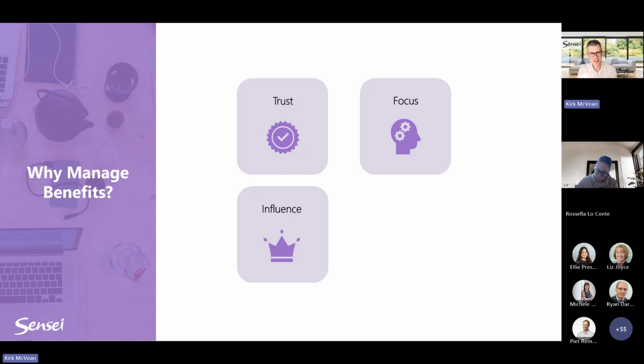The next one, influence. So we want to influence our companies and our organizations to make better decisions. And through benefits management, you can influence your organization to make better decisions, but you also gain influence personally because you help turn an idea, a strategy, into a tangible outcome that is valuable for your organization. So it helps build your own influence as well in the organization. You must wield this power for good, but you will gain influence. And finally, obviously, all of this will help your organization achieve results. So that's the goal. That's why I think we should care.